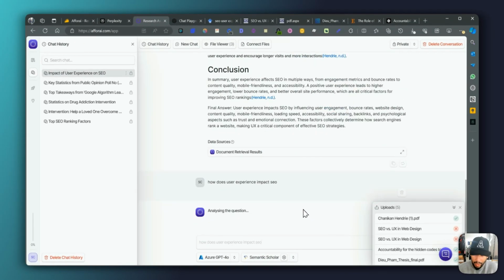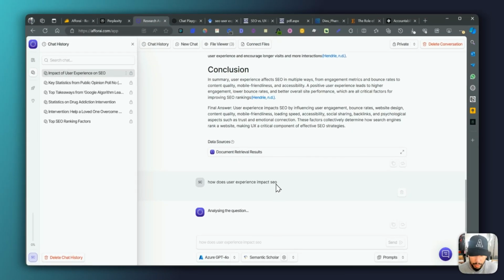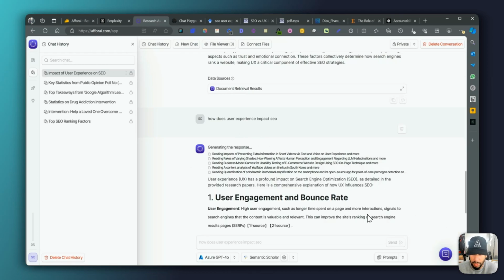And what it's going to do now is go through the 200 million or so database of research papers, and it's probably going to try to find the most relevant ones. Now, I've tried this before, and a lot of times I didn't get relevant responses. Sometimes it might be using a research paper that is completely not relevant. So I guess it depends. Sometimes it does a good job, sometimes it doesn't. That's why when you upload your own documents, you have more control over what kind of documents to add.